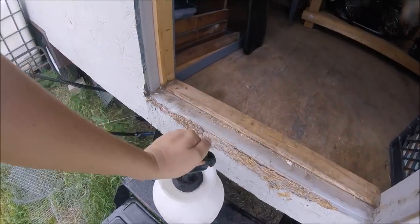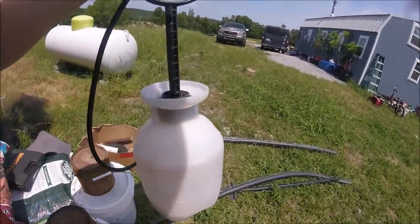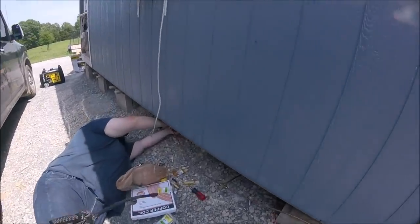All right, mixing up a soapy water solution so Big Daddy can check for leaks in the propane line. Ready for it yet or no?